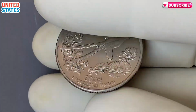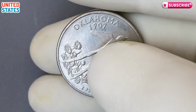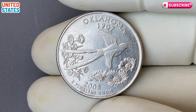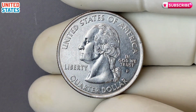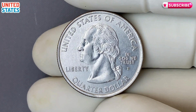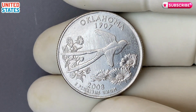Now, while this quarter might seem like just another release from the 50-state quarters program, there's something about the 2008 Oklahoma quarter that makes it stand out. You see, like many other coins from this series, there are versions of the 2008 Oklahoma quarter that have been struck with a rare minting error, and this mistake can make the coin worth far more than its 25-cent face value. We're talking about a double die error, one of the most sought-after types of coin minting mistakes in the world of numismatics. A double die error occurs when a coin's design is struck twice during the minting process, and the second strike is slightly misaligned, creating a doubled image on certain areas of the coin.